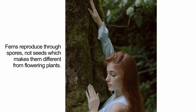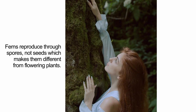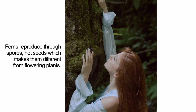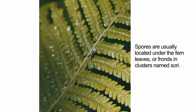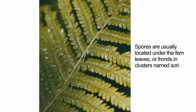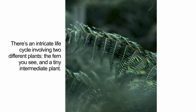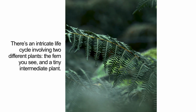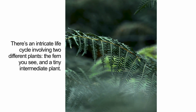Ferns reproduce through spores, not seeds, which makes them different from flowering plants. Spores are usually located under the fern leaves or fronds in clusters named sori. There's an intricate life cycle involving two different plants, the fern you see and a tiny intermediate plant.